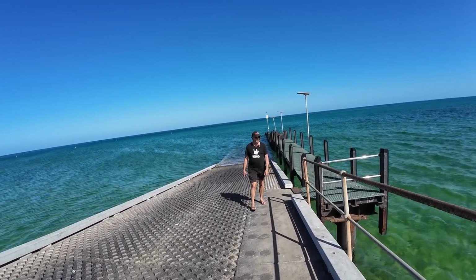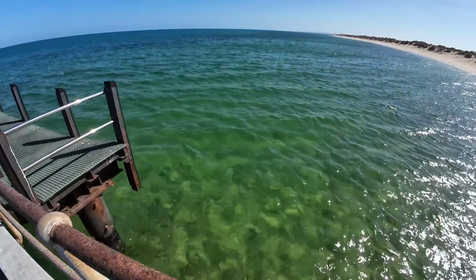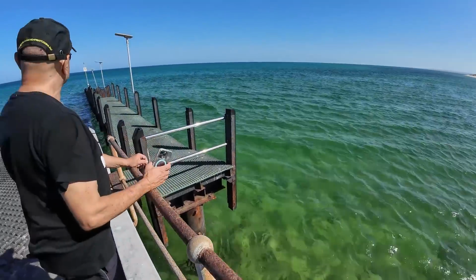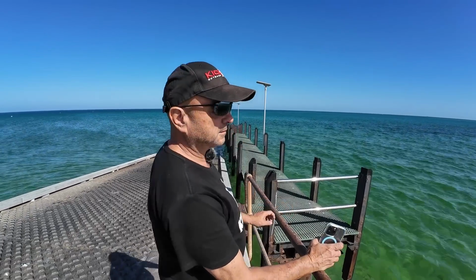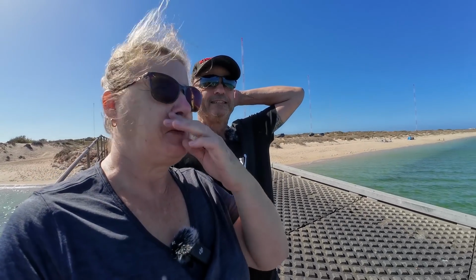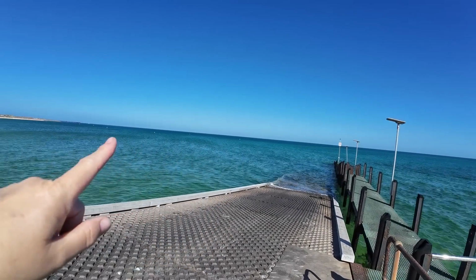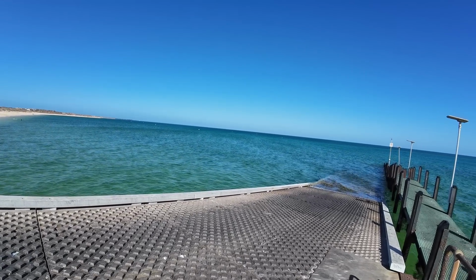Oh, the water is so clear. The water is amazing. Look at that. Geez, they're actually hard to walk on. Can you hear the noise, John? You probably can't because you're half deaf. It's almost like a humming type noise. I don't know if it's from those poles. And look at all the different buoys in the water. Are they all shark nets? I think they might be. I don't know.